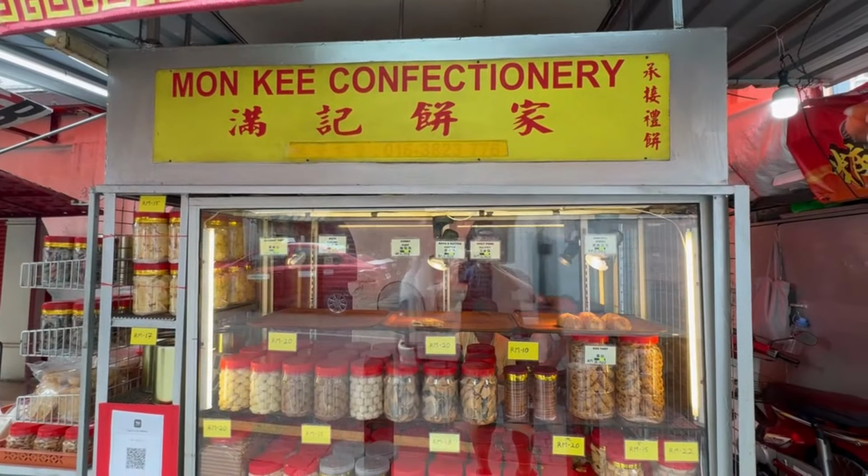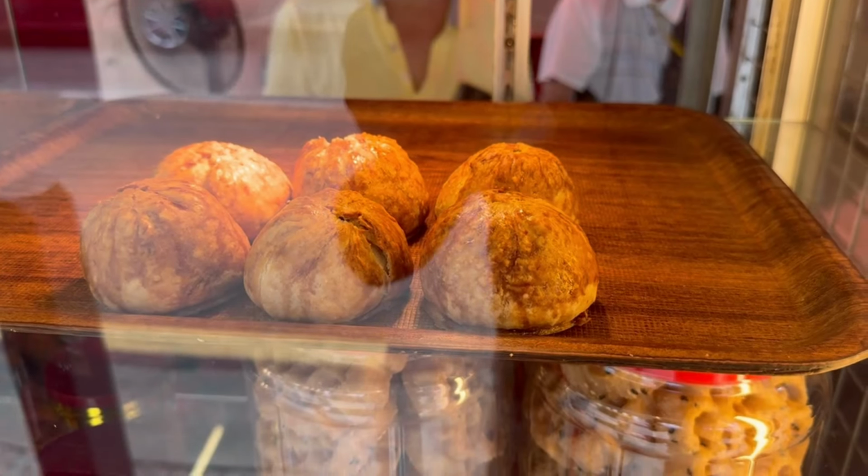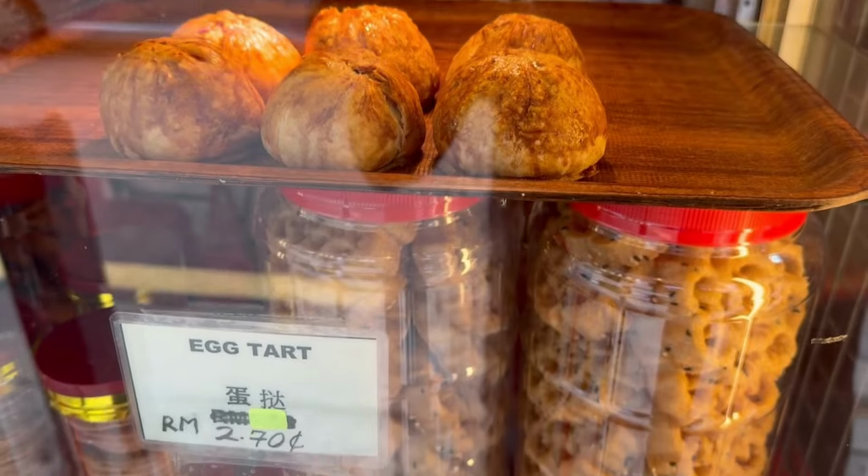Here you also find this famous confectionery with a stall selling its famous crispy barbecue pork bun, as well as Chinese New Year cookies.